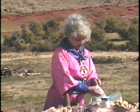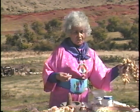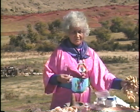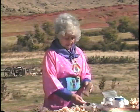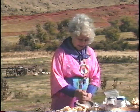This is how they would take this same turnip. Ihe is what we call it, ihe, and they'd take it in here and then they'd mash it, see, like this.